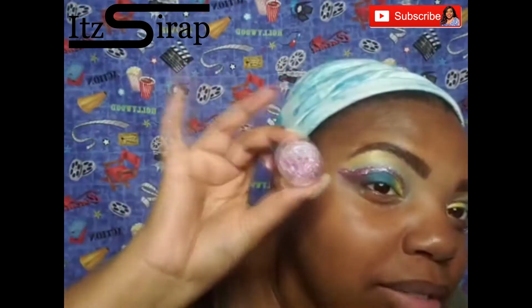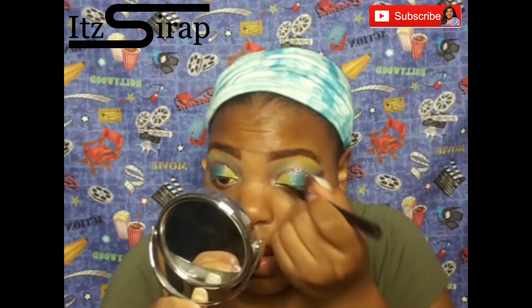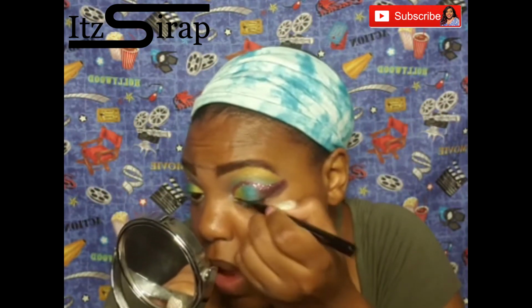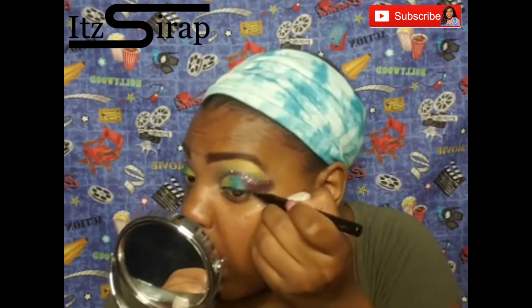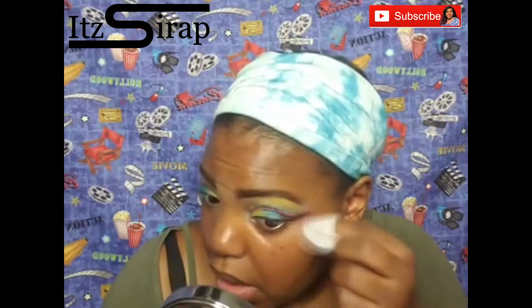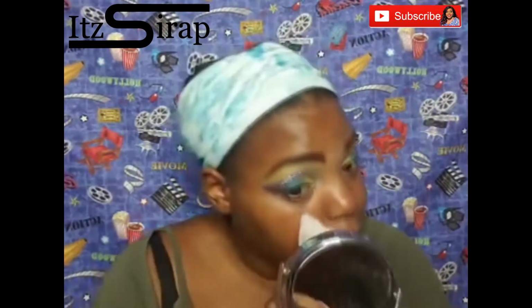And that's my glitter again. So here I'm going in with some eyeliner, and this one has a felt tip. So I just put this on and removed any fallout from the eyeshadow or fallout from the glitter.